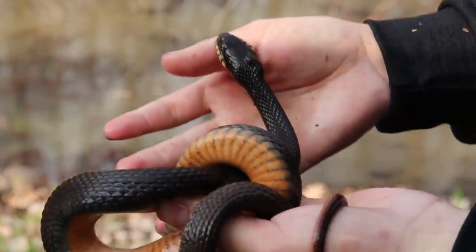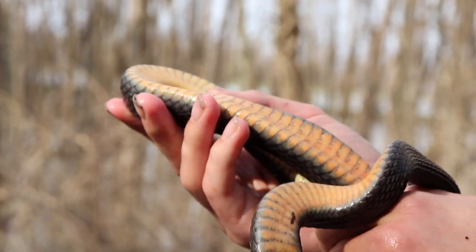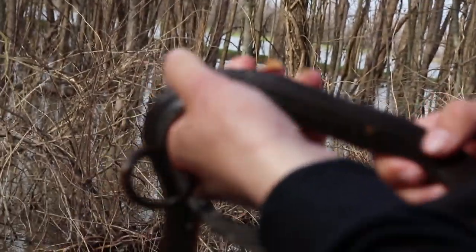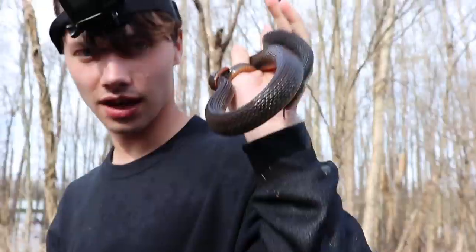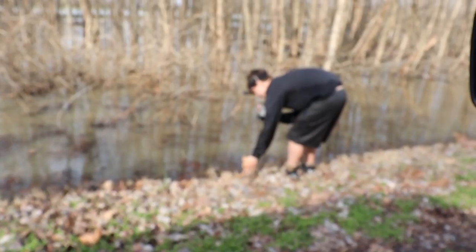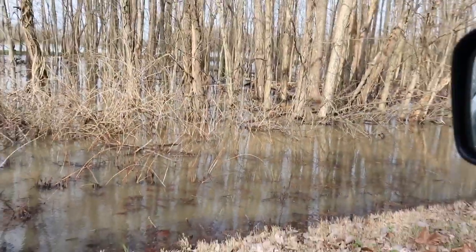Oh, that's the worst place. Oh my god, he's chewing. Okay, I'm good. Okay, yeah, now there you go. Look at that orange. This goes to show some of them have yellow, some of them have orange. You just never know. It's a mixed bag. Never know what jelly bean you're gonna get. Awesome, guys. All right, let's let him go. Off he goes. Let's find some more.